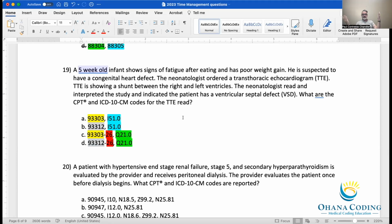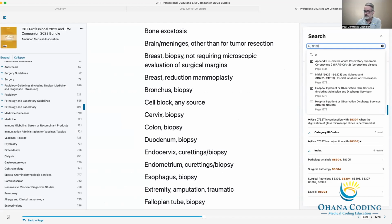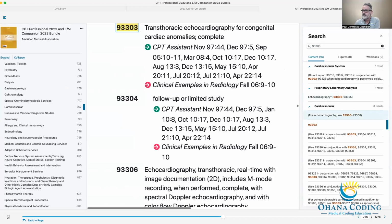So you just have to go ABCD order in this case. That's how I do it because I have to look up something that's in there twice. So I'm going to go ABCD order like I always do, and then 93303, transthoracic echocardiography for congenital cardiac anomalies complete.